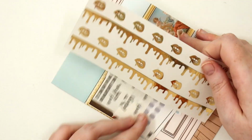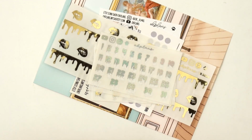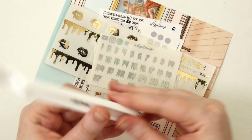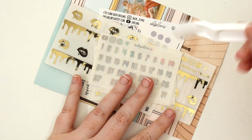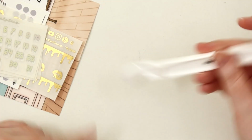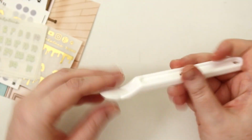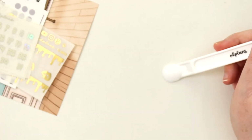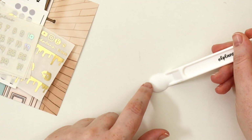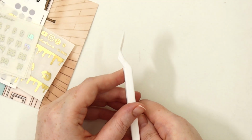It was shipped super fast, sticker wise, and the foiling looks perfect in every sheet. I also picked up this thing, which is supposed to be a sticker picker-upper. I believe this is from the scrapbooking community, but it's got a flat little edge here, and you put it under to pick up stickers, and because it's curved, I assume it goes up a bit easier.